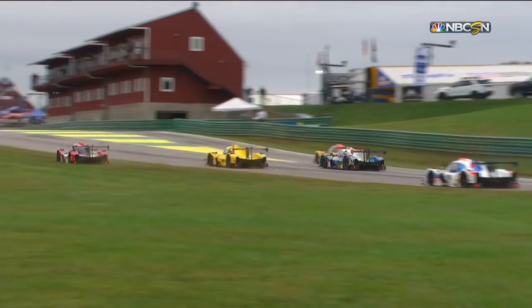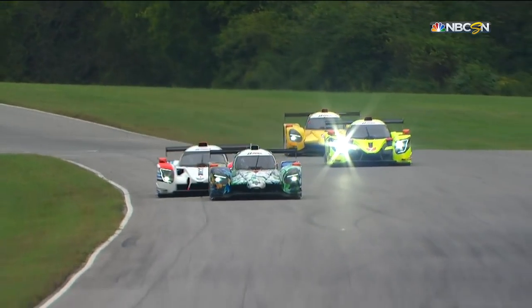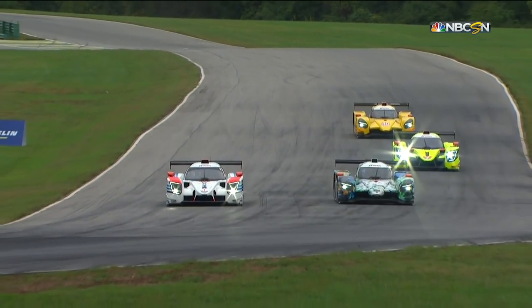Yeah, you don't see it from that angle, but from the angle looking down the racetrack the other direction, watch this. Well, this is Skeen off in one.